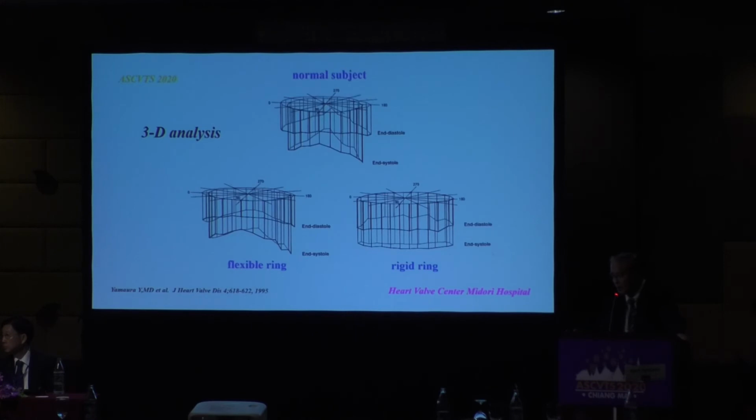And another of my colleagues, Dr. Imawa, analyzed the 3D reconstruction of the mitral annulus in a normal subject, a flexible ring, and a rigid ring. As you can see, the mitral annulus with the flexible ring takes the so-called saddle shape in systole, and then reduces its size and moves to the apex like a normal subject. The rigid ring just moved to the apex without reducing its size.